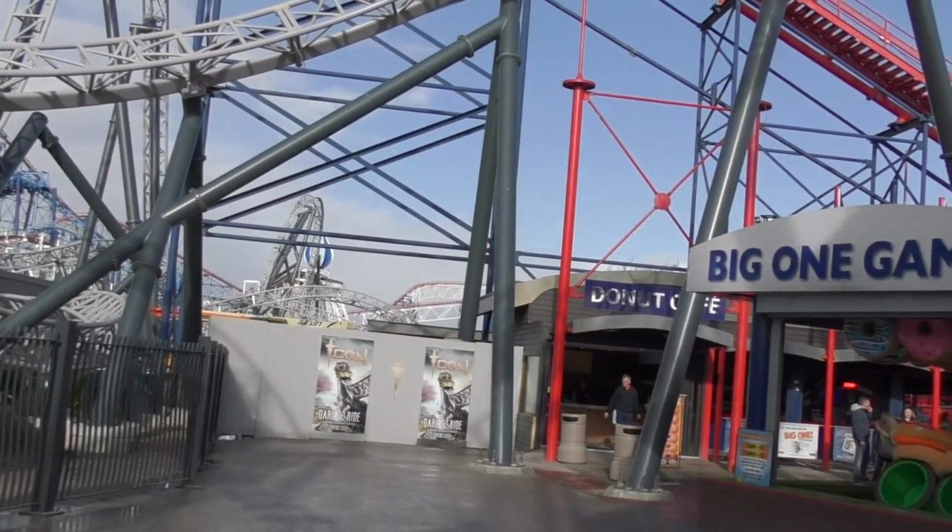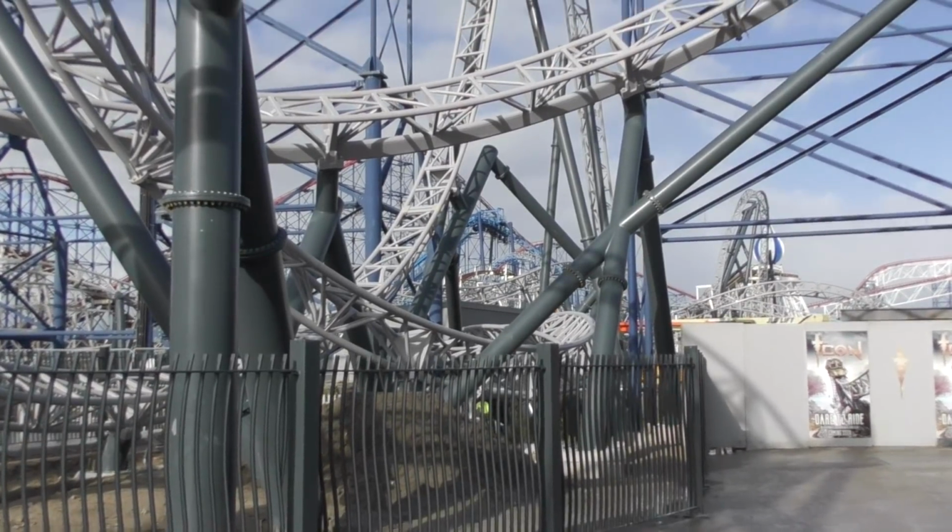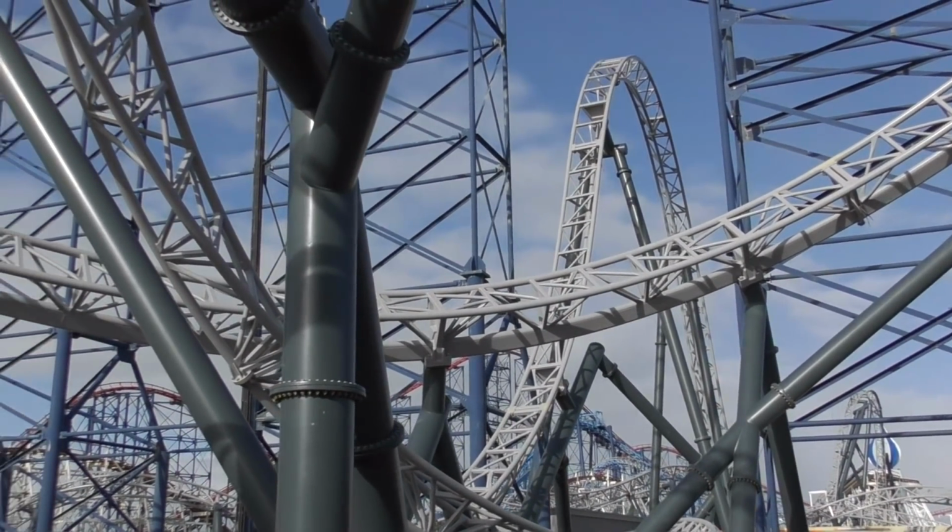Today I'm back in Blackpool at the Pleasure Beach for another construction update on Icon the ride. And I must say it's nice to be here in the sunshine after last week's bad weather. Saturday the 17th of February 2018, and let's have a look at what's changed since last week when the park opened for the 2018 season.